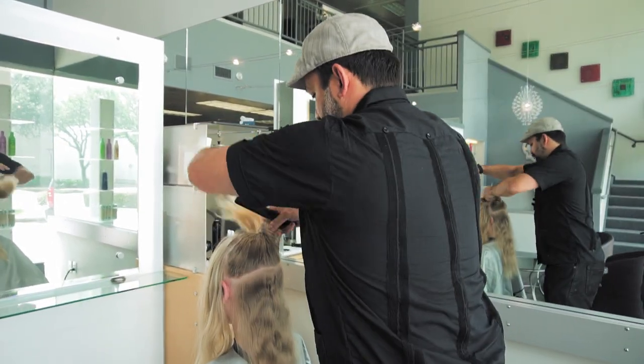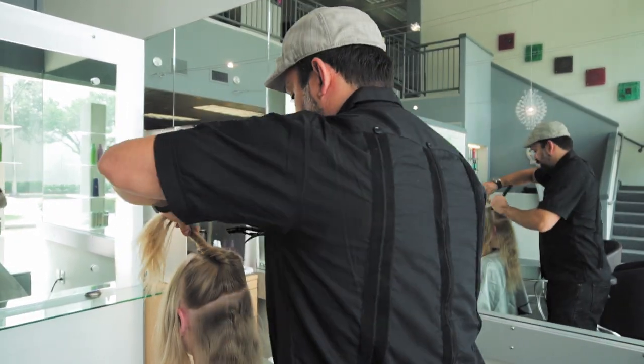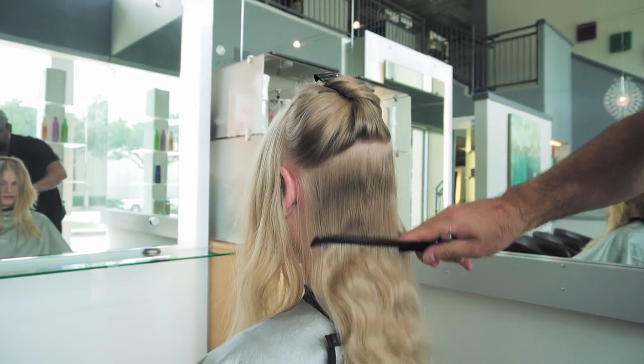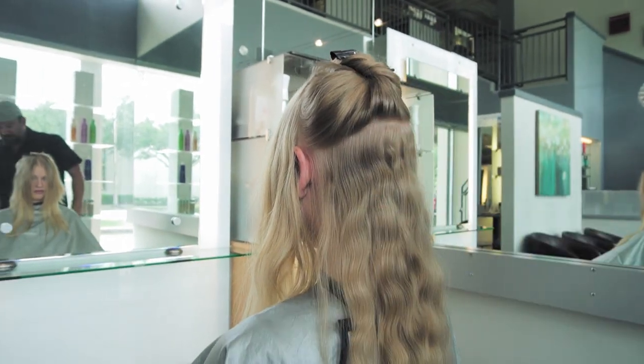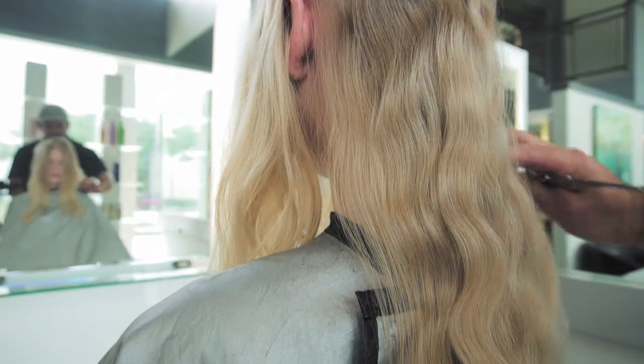All right. Take this section here, remove it out of my way. I'm gonna raise her up. Look at that, how easy that is. You have to raise it up.